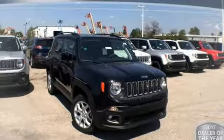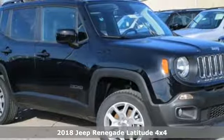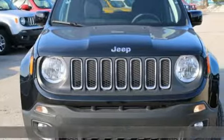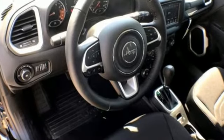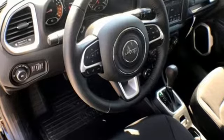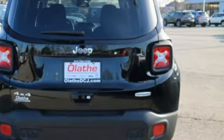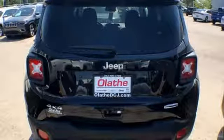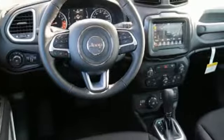Here's a new 2018 Jeep Renegade. In the city or in the country, embrace your pioneering spirit in this Renegade. Features include turbo inline four-cylinder engine, dual zone climate control, streaming audio, auto dimming rearview mirror, heated steering wheel, smartphone wireless charging, external memory control, aluminum wheels, remote engine start, and power heated mirrors.